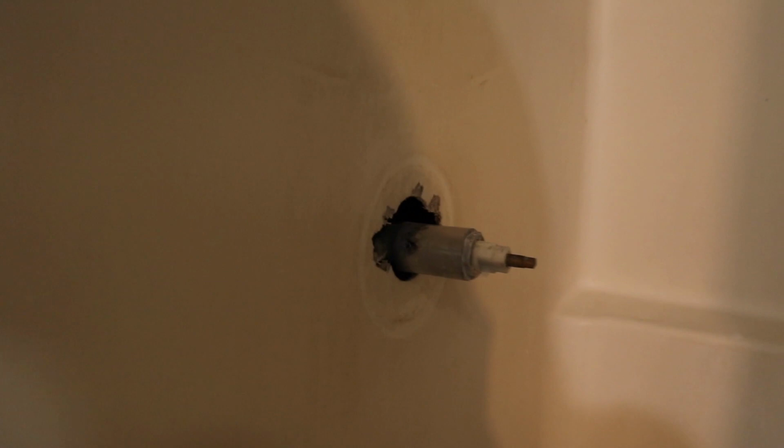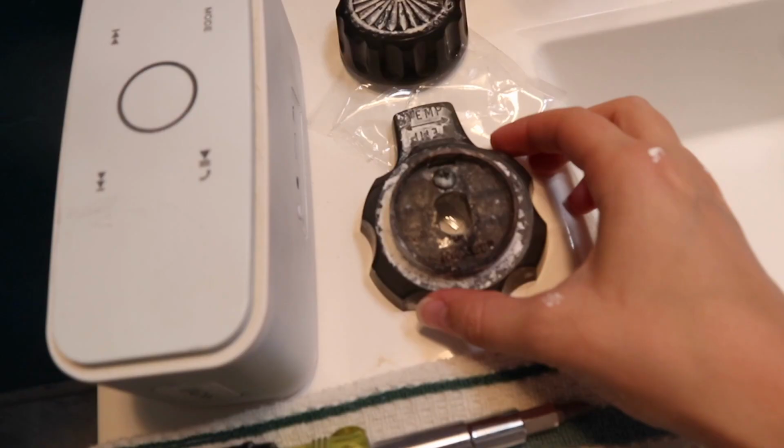All right, so a little update. I did take the handle off of this. It's sitting right here. Look at how absolutely disgusting this is. And it turns out I definitely did order the wrong type of handle that was meant to go on this shower. It's just not the right fit.